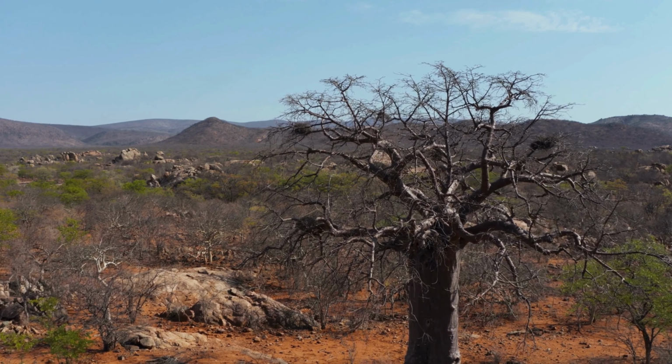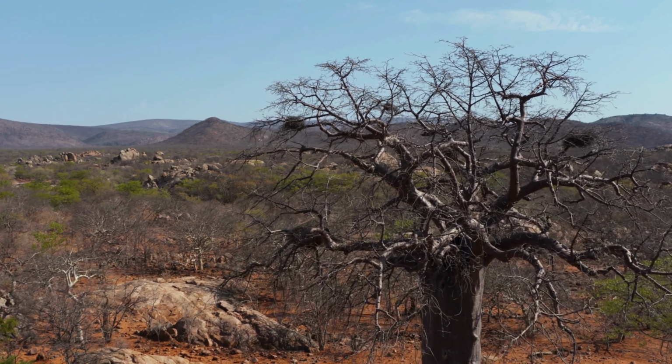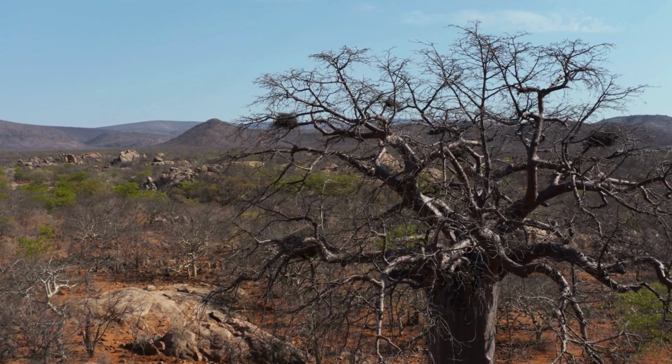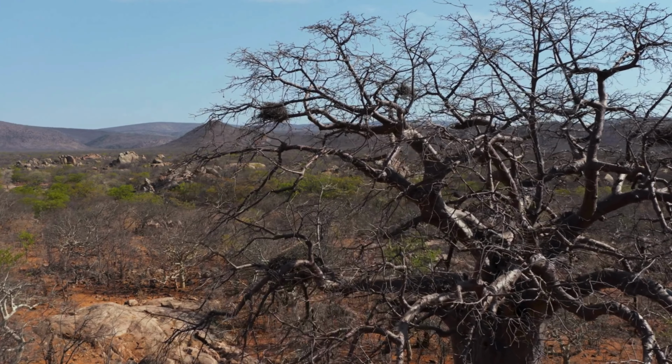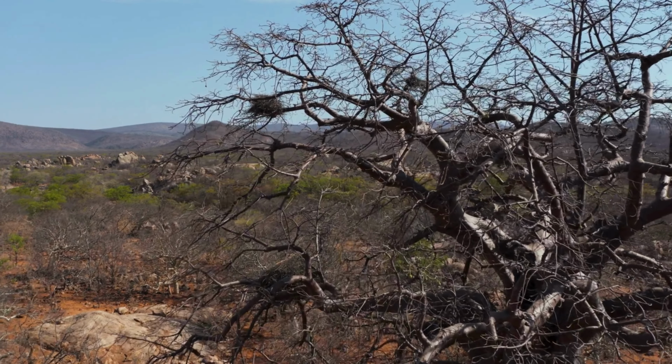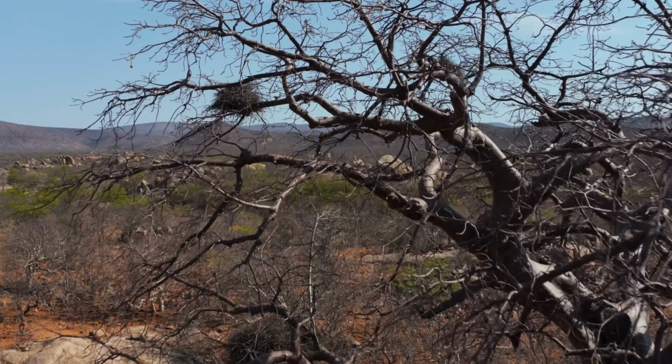There are 9 species of baobab trees, with 6 species native to Madagascar, 2 to mainland Africa, and 1 to Australia. The baobab tree is not only an ecological marvel but also a cultural treasure, providing numerous benefits to both the environment and the communities that rely on it.